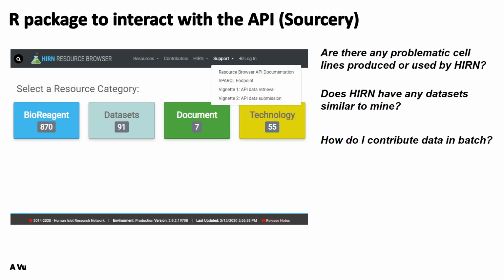So there's actually two ways you can interact with the resource browsers. You can directly report resources to the browser. Also, if you're not a part of HIRN and you've used some of these resources and you want to report either in a good way or a bad way, so meaning I had a bad experience with this antibody, it didn't work, or this data set was fantastic and I used it for another purpose, you can do that here as well too. And so we've got some documentation to show you how to contribute your data in batch.